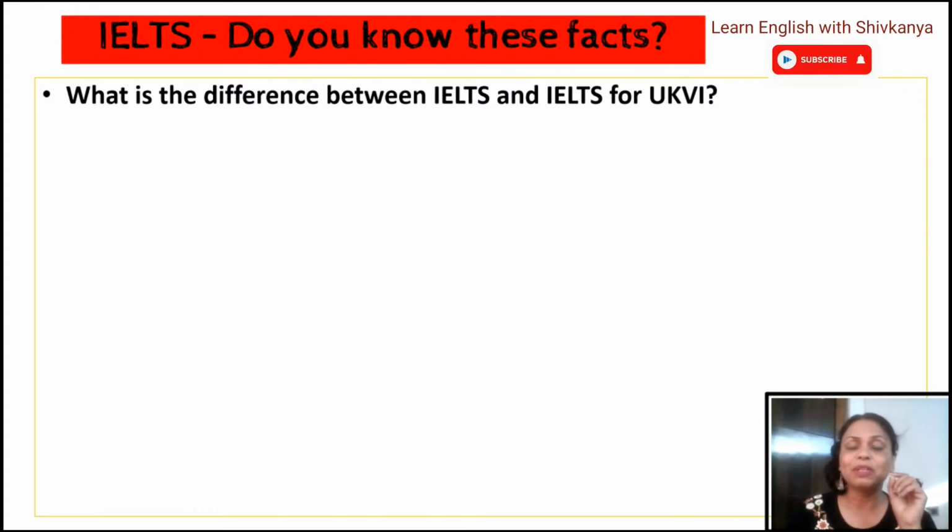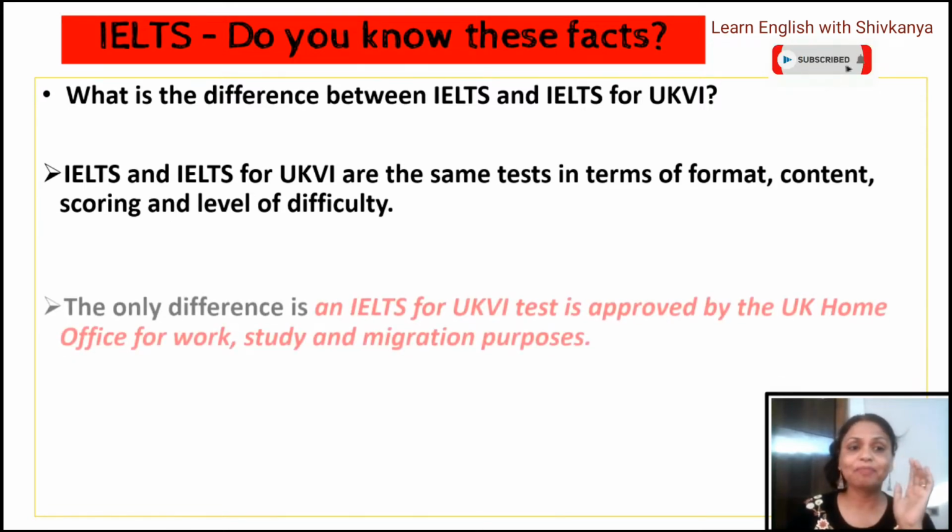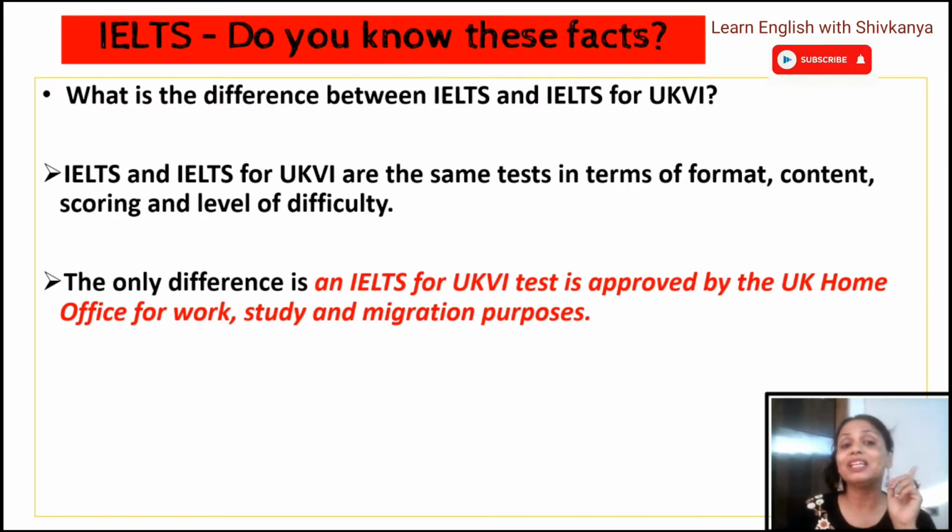What is the difference between IELTS and IELTS for UKVI? IELTS and IELTS for UKVI are the same tests in terms of format, content, scoring and level of difficulty. The only difference is an IELTS for UKVI test is approved by the UK Home Office for work, study and migration purposes.